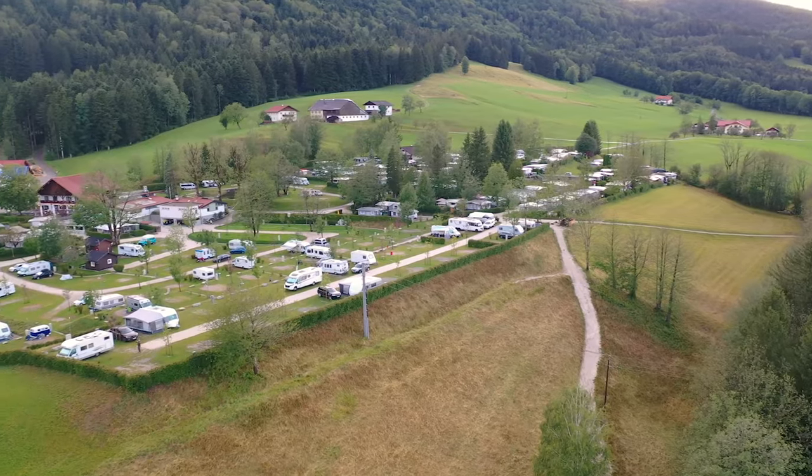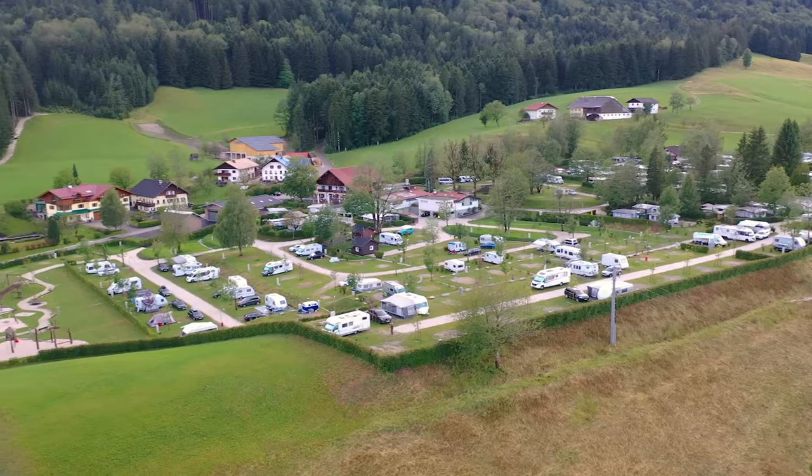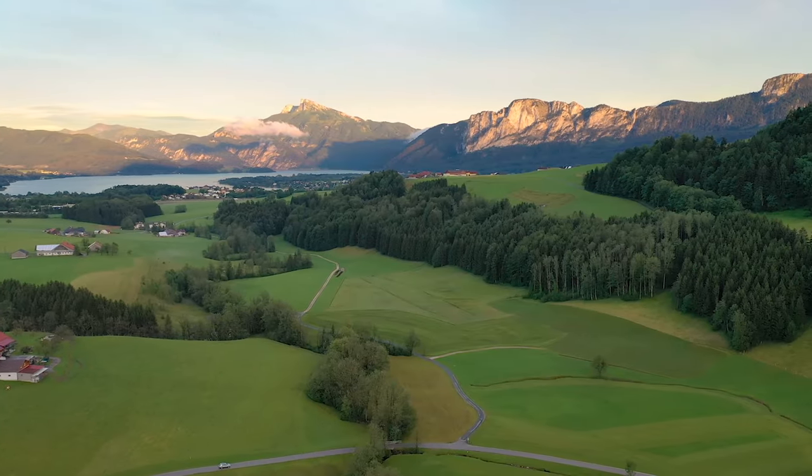There are also comfort pitches and basic and tent pitches available. Prices start from €26.50 per night, rising to €50.50 in peak season.